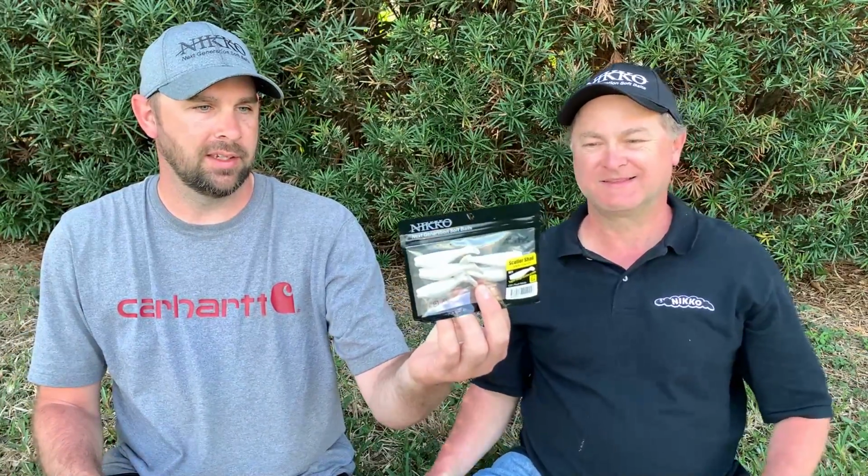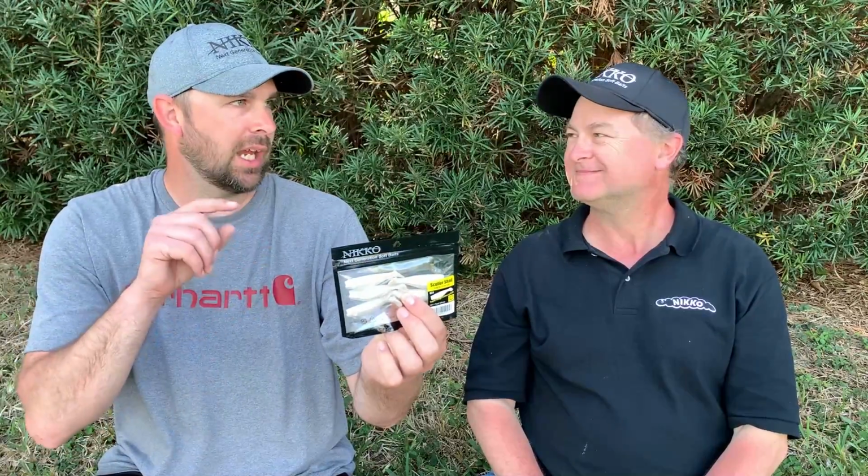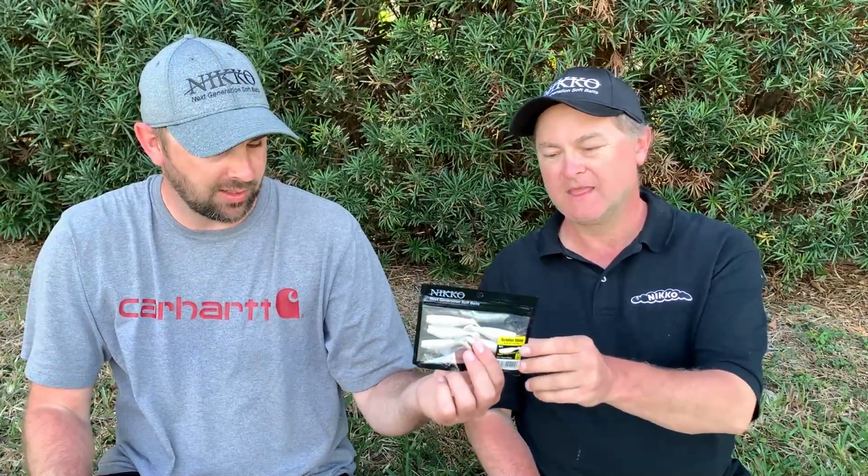This right here is the little schooler shad. He sent me these, and it looks like it's nothing, and even when it goes in the water, I feel like it has no action. But I've caught so much fish, even white bass. It's so great on white bass because I've had a day where I used the same lure and caught over 40 white bass and probably had 20 hits, and it never tore up. That's ridiculous. White bass are so tough.